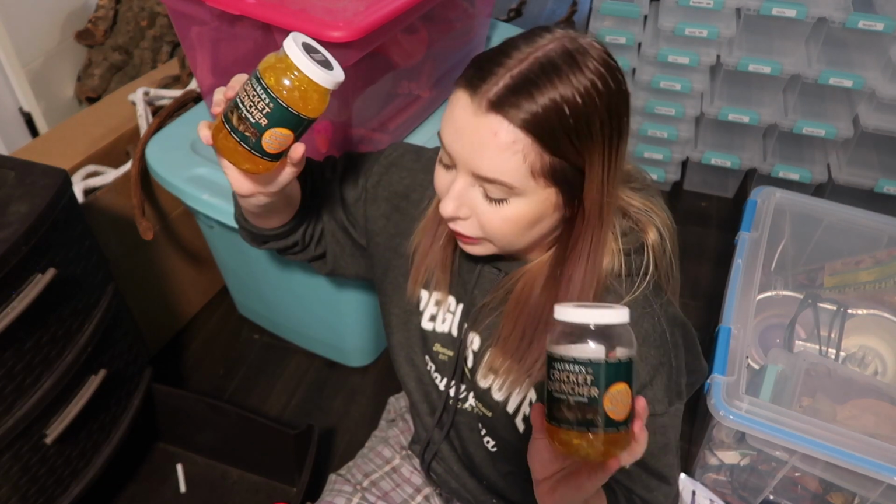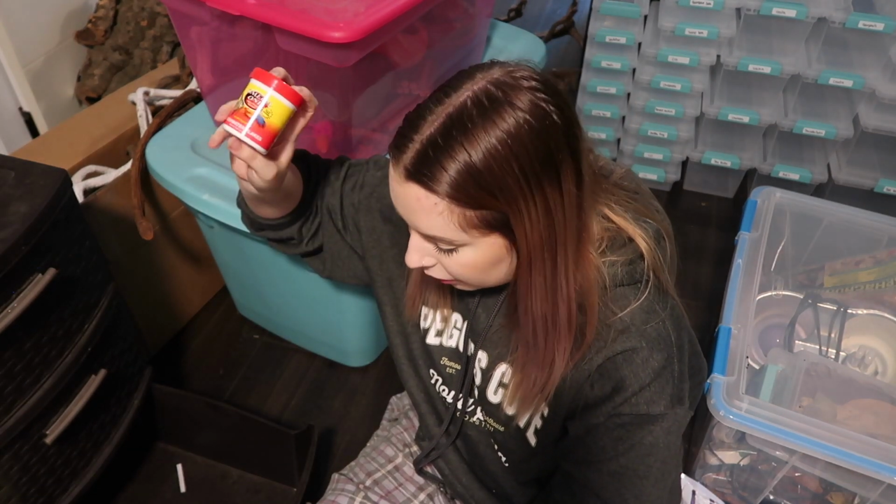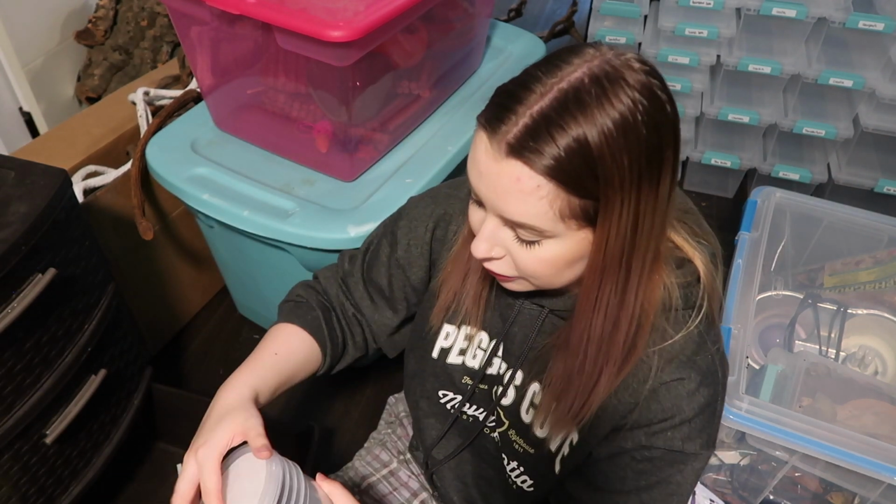Then we just have the cricket water, which is fine. Gonna keep that. And then we have a thing of fish flakes. Now I use this to feed my isopods, so gonna keep all of that. So all of the keeps are just gonna go back in here. Okay, and there we go.